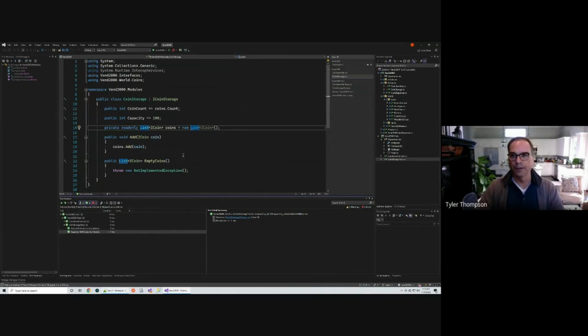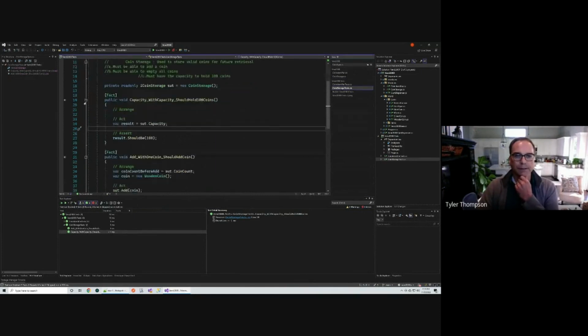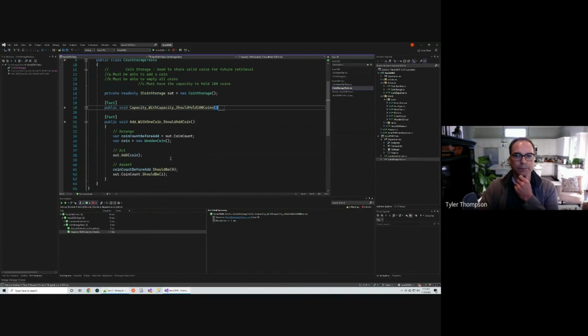Okay, great. Let's go back to our test. All right, so we have this one. I can collapse that up. Add with 1 coin, and it gave us the right results here. Coin capacity, must be able to add a coin. As far as I'm concerned, I think we're good there.